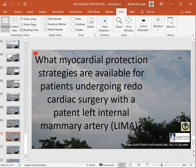Murtada, go ahead. I think the safest option, in case of a patent LIMA to LAD, is to leave it and just give more frequent doses of cardioplegia with some cooling. I think that's more than enough. What do you think, Haytham, about what Murtada said?